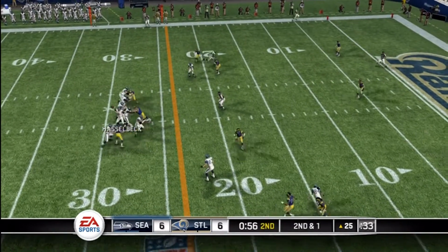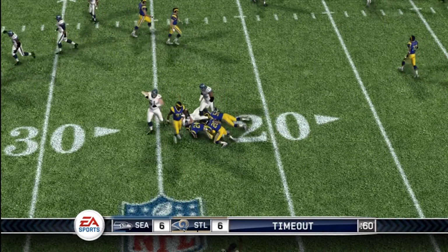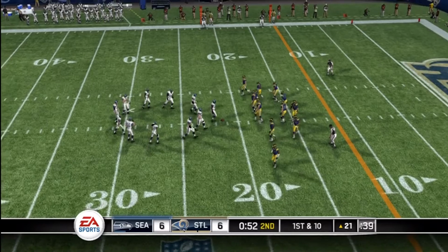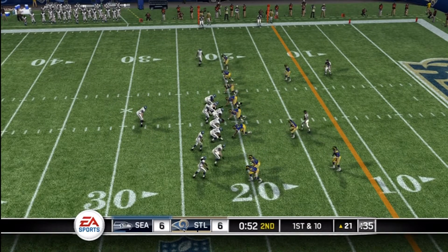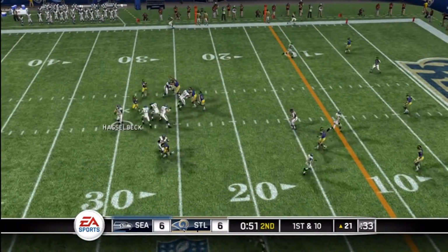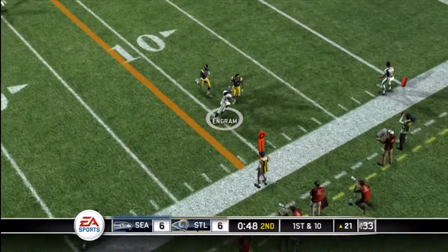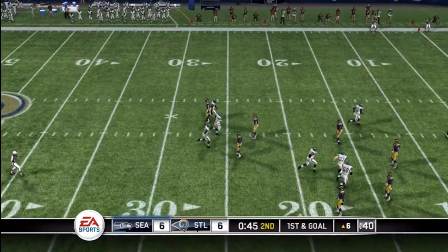Back to throw, looking, and is complete to Joe Jurevicius, and he has yet another Seattle Seahawks 1st down, the 4th on this drive alone. So now Hasselbeck has his team at the cusp of the red zone here. Ball on the 21. Looking right, throwing, and it's complete to Ingram. And he scampers his way to the 6-yard line.